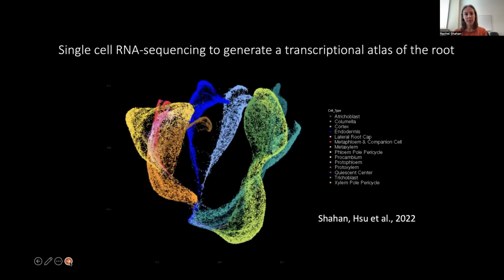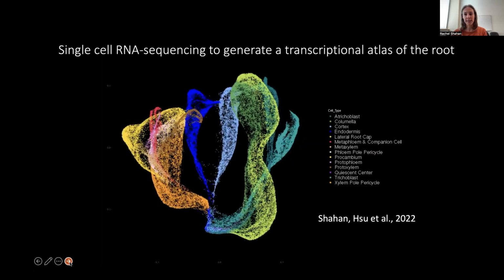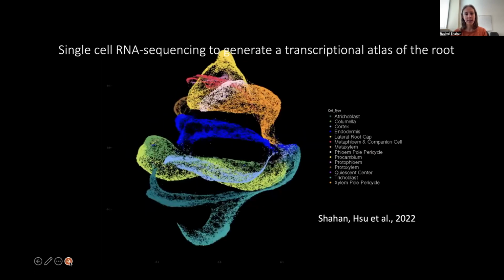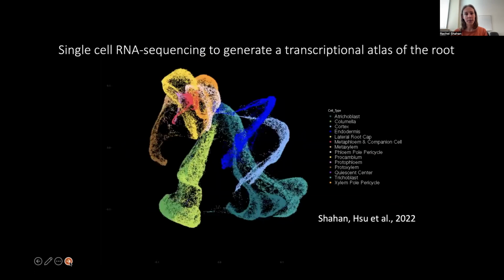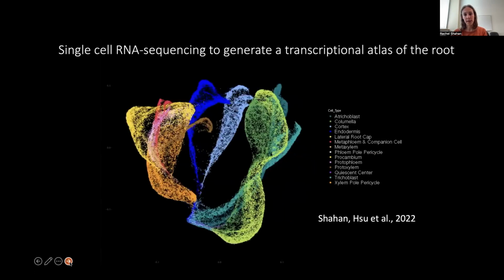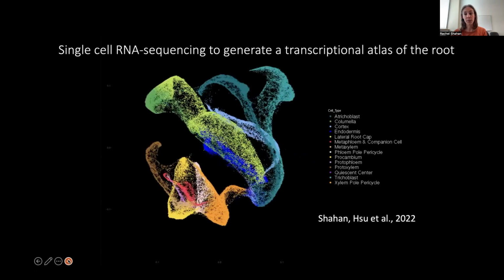So for my first major project in Philip's lab as a postdoc, I generated this single-cell RNA-seq atlas of the Arabidopsis root, which is shown here in this UMAP plot where every dot corresponds to an individual cell, and they're colored here according to their cell type. So we generated data both for the wild-type root and also applied single-cell RNA sequencing to developmental mutants.